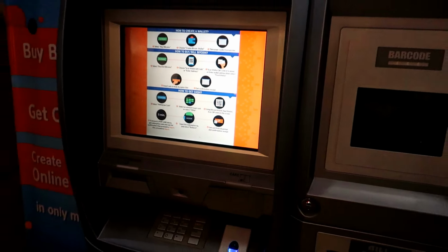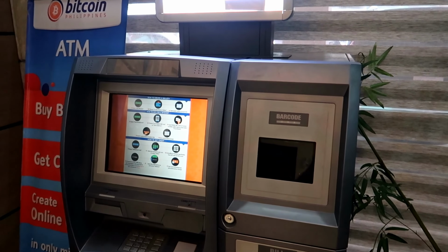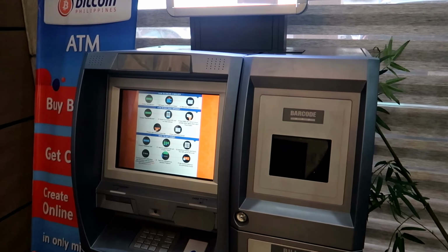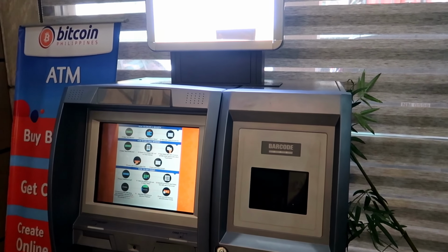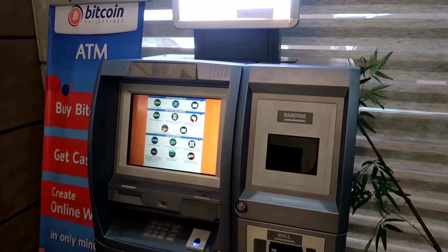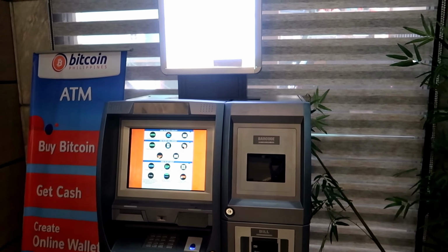They're making these machines now with other currencies like Bitcoin, Bitcoin Cash, and we'll see. I've heard Ripple, but we don't know yet. I think Bitcoin and money transfer is still in its infancy, and this will get easier and easier as time goes by.